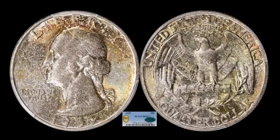Well, holy rarity, Batman, a 1955 Washington quarter, shows some toning. All right, that's a given. It's a very nice original coin, but a little something that you guys may not know: this is one of the top 10 or so Washington quarters that are really rare in Mint State 67 and up. Yes, you heard that right.